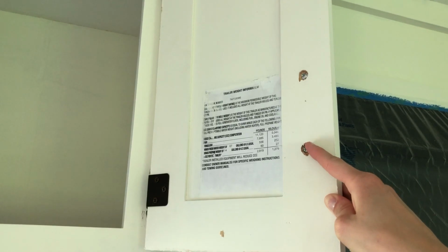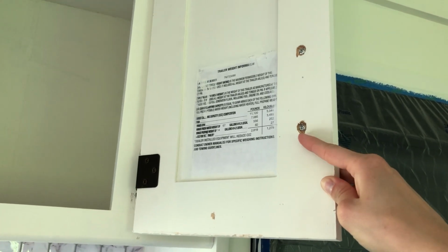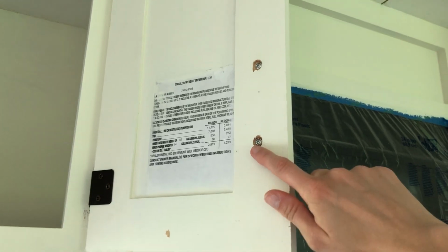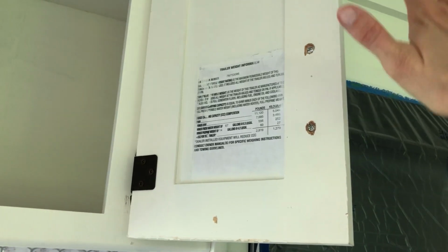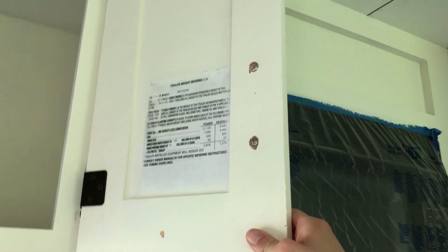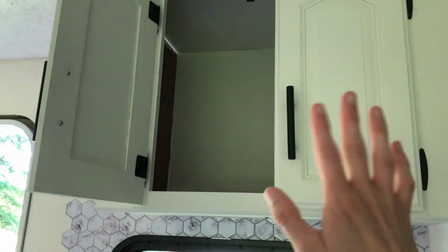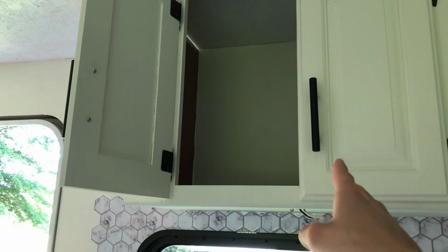So Anthony actually did this little trick where he made the hole bigger so the screw could go in further, and what we're going to do is spackle over these, sand them down and paint them, and so these handles aren't going anywhere. They are staying with this camper no matter what happens to it. So now I need to go through every handle and do that. Otherwise the handles will just pop right off, and we don't want that.